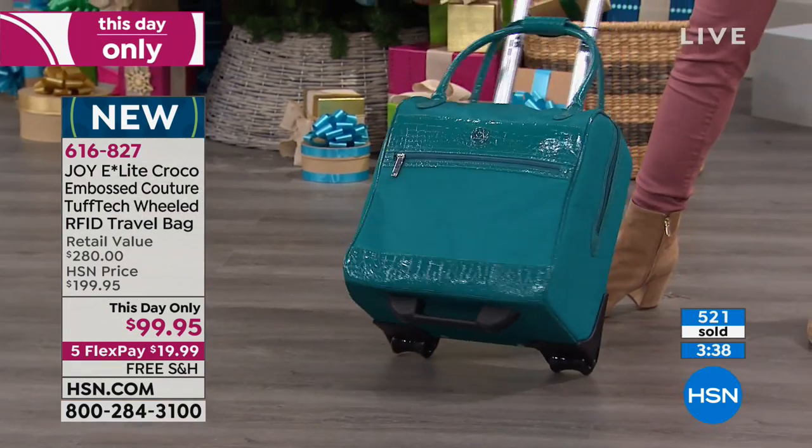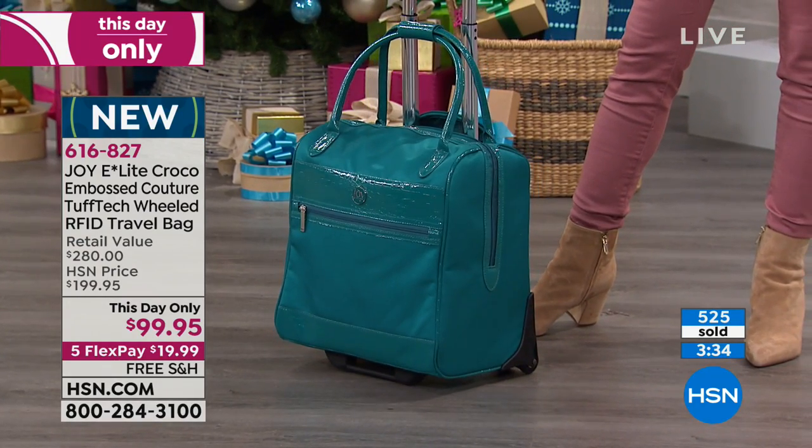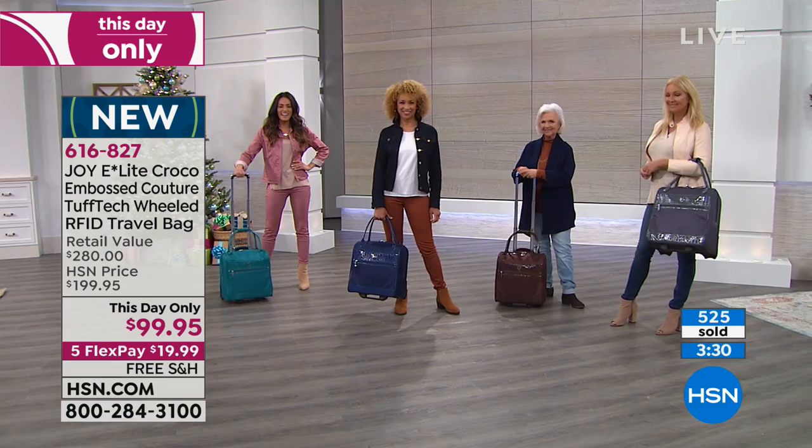A lot of the colors we started, we only had a couple hundred in each one. So pick your favorite color. It's a beautiful, beautiful piece. It's smart, it's functional, it's practical.